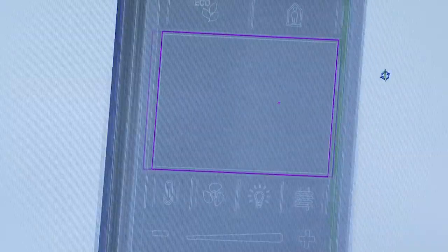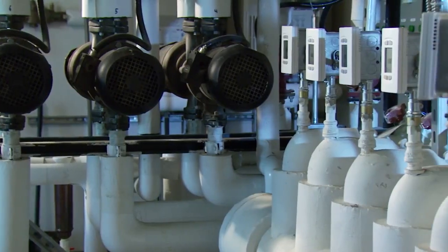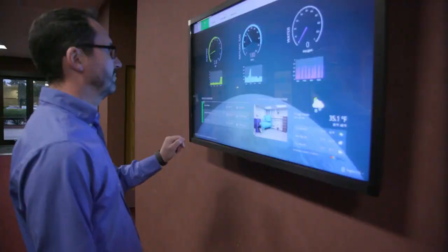It's called the Delta Building, where one system is the central hub of the building that controls all the separate smart technologies that operate within. In other words, the Delta Building is today's modern way to control a smart building.